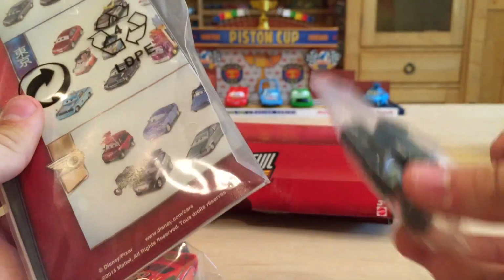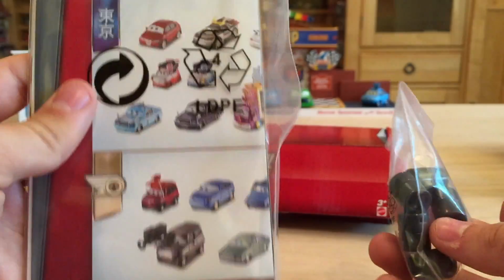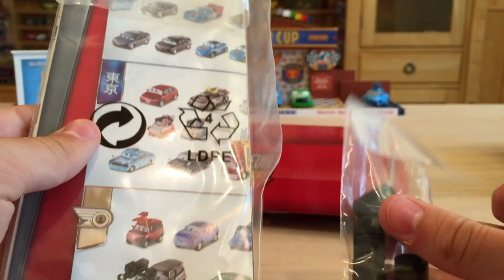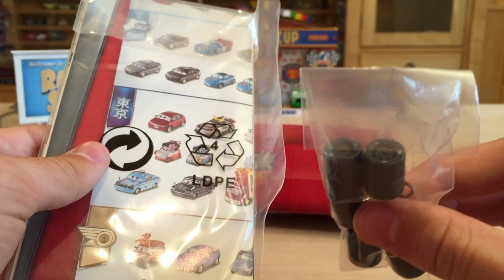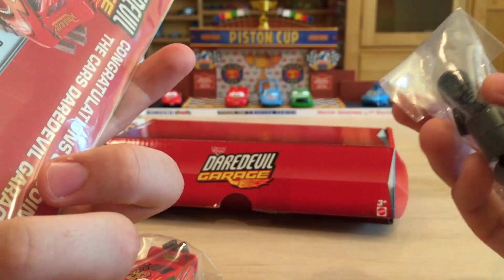And the tires here you can, I guess, use as a display. I'm probably going to set them with some of my Piston Cup racers because I know Shiny Wax has black tires and they never released tires for him. So that's kind of cool. And I'll be right back with all these things out of their little envelope.